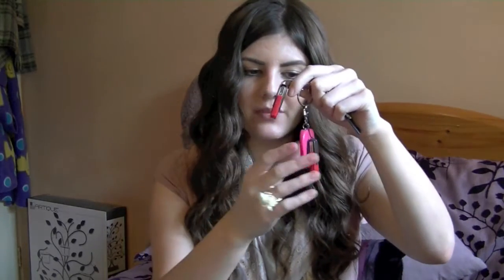In the other side pocket I also have some other keys, like my work office keys, and I have some little USBs. I always carry around a USB stick. When I was at uni I always needed them, but you just never know where you're going to be if you're going to just need a USB stick.